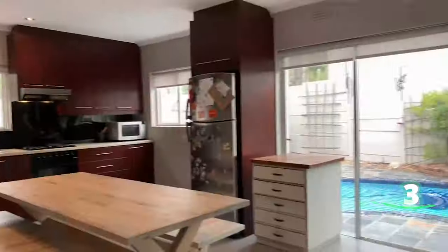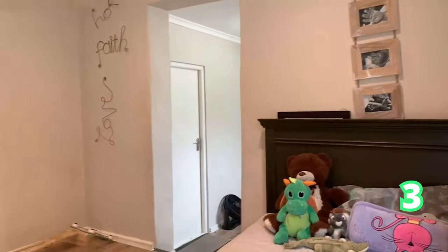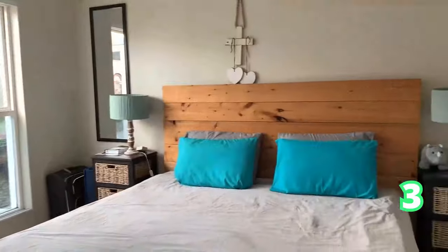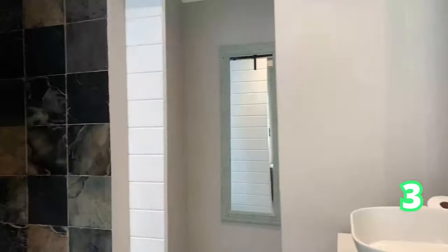And still in Cape Town, but we move on over to West Beach. This two-bedroom home in West Beach, absolutely gorgeous, also with a beautiful swimming pool over there. This is one of those homes you do not want to miss out on. Perfect for your family starter home.